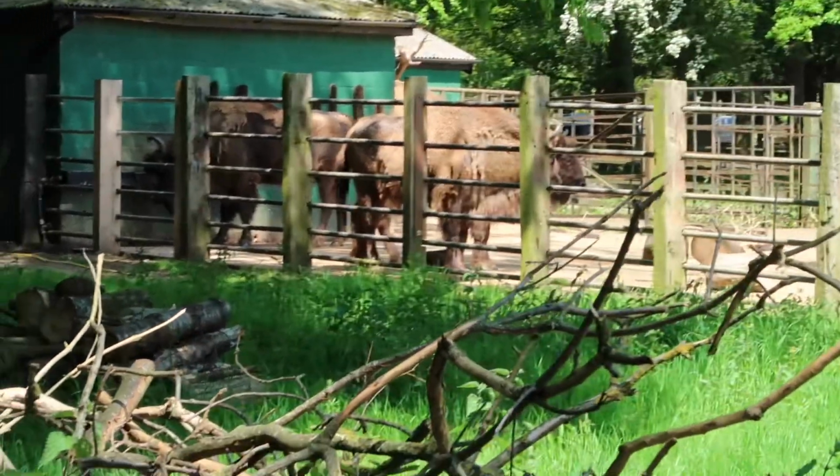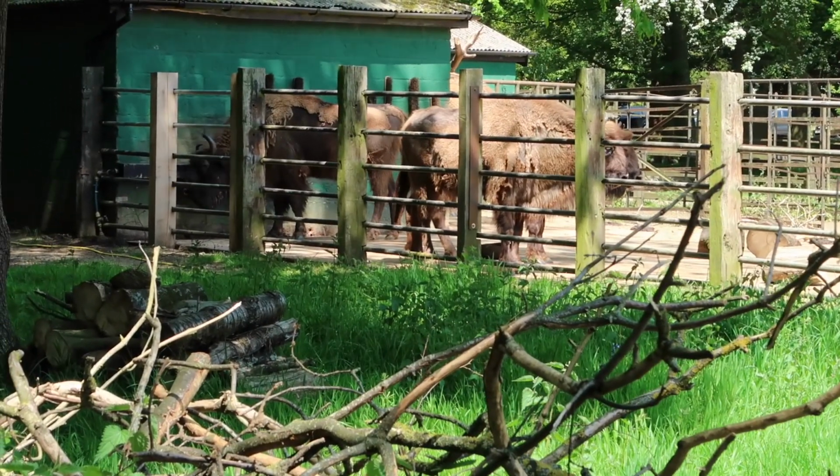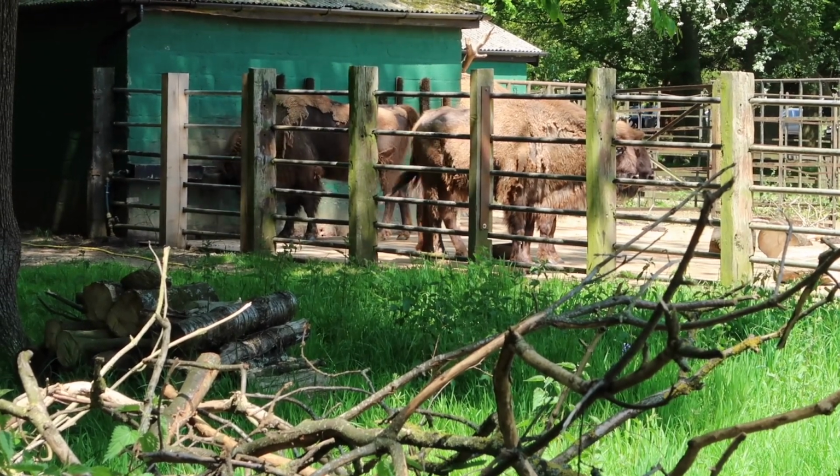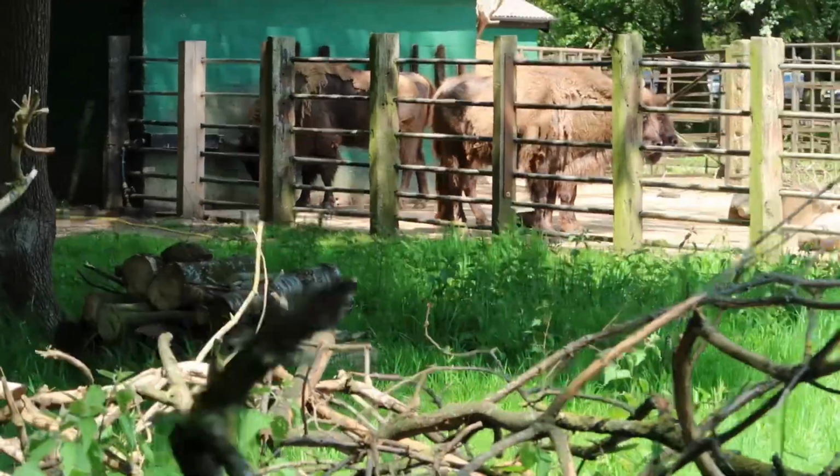Bison shedding their heavy winter coat for a more relaxed summer coat. As you can see, they'll probably just drag that against the fence, shrubs, bushes, etc., and it'll come off naturally.